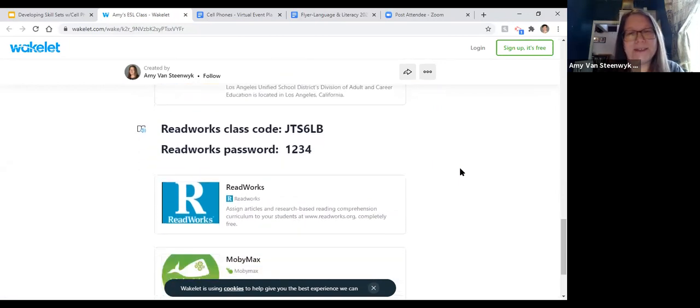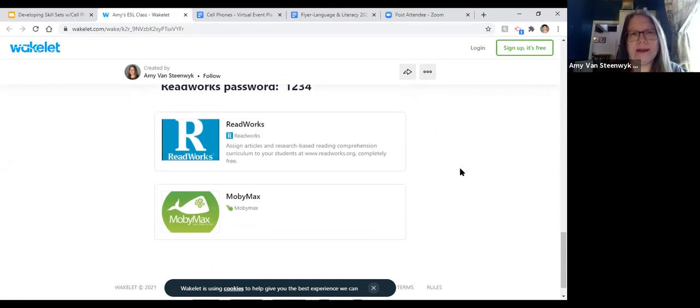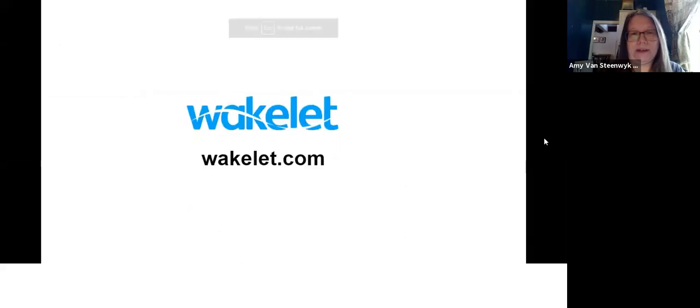Some of the higher level students go into ReadWorks and get proxy hours that way and access stories that way, and then MobiMax. We practice that frequently and it simplifies things, so I can just share one link at a time with them rather than sharing all the links and having them get buried in our group chat.